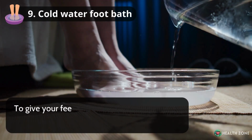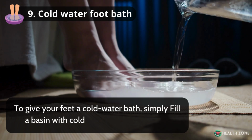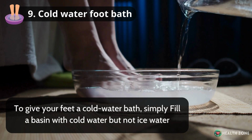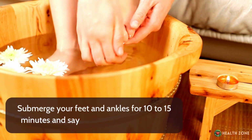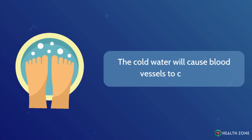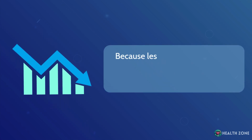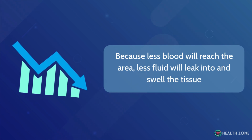Number 9. Cold water foot bath. To give your feet a cold water bath, simply fill a basin with cold water but not ice water. Submerge your feet and ankles for 10 to 15 minutes and say goodbye to the swelling. The cold water will cause blood vessels to constrict. Because less blood will reach the area, less fluid will leak into and swell the tissue.